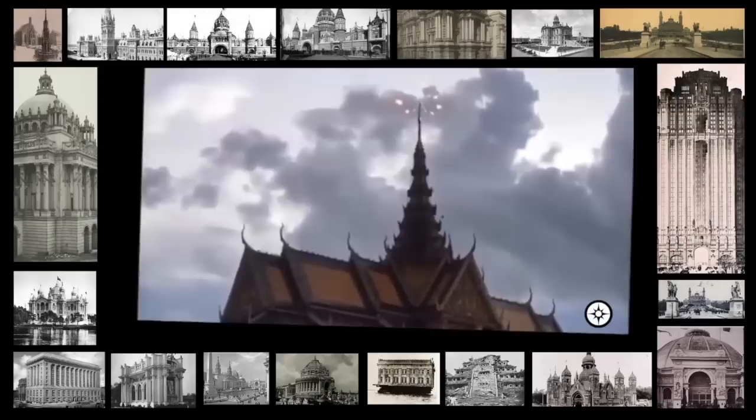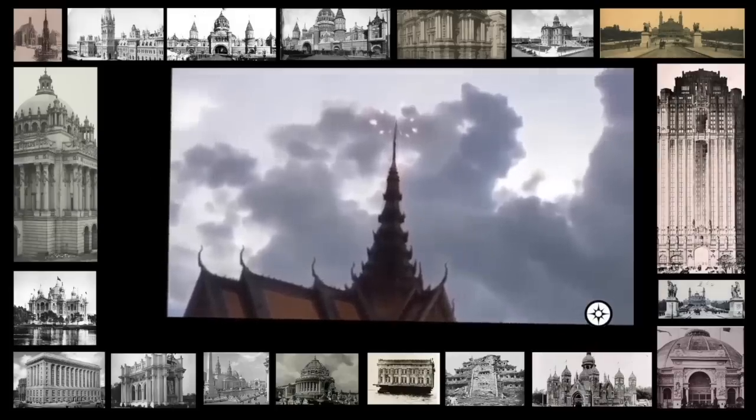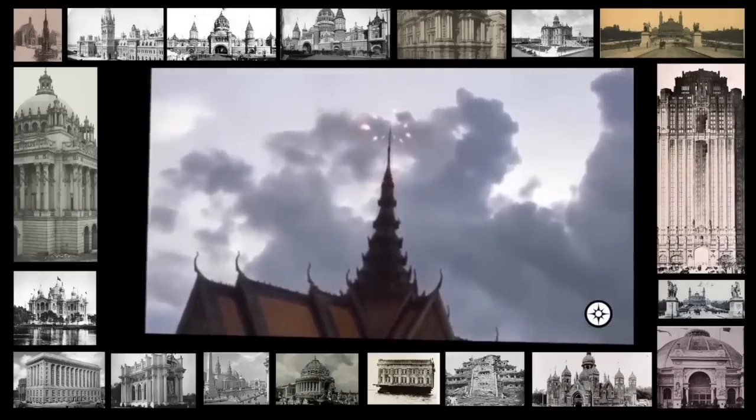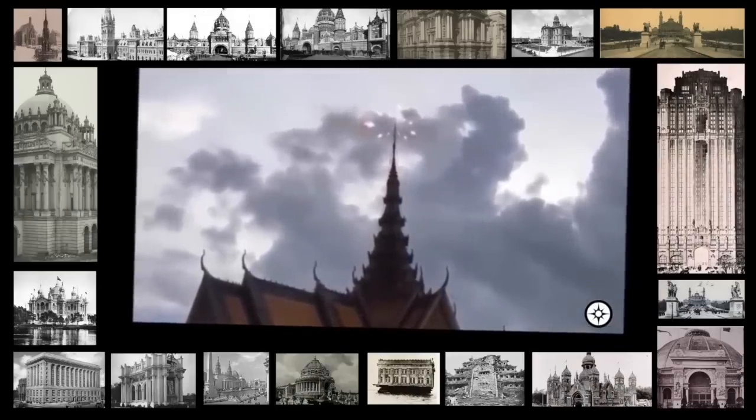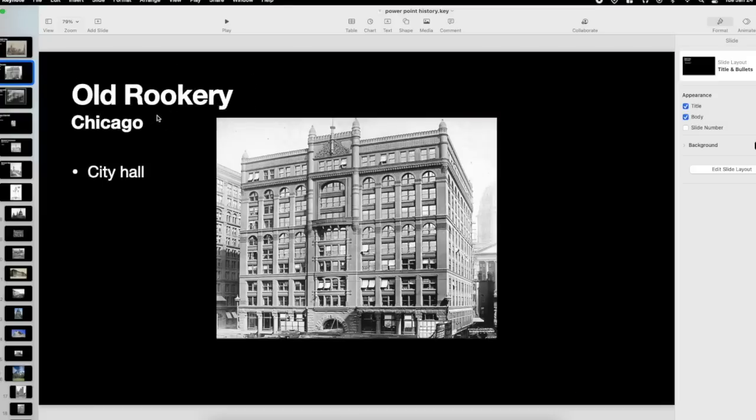In early America, there was the horse and buggy. So much was accomplished with the horse and buggy. This looks so normal. Everything makes so much sense. All this stone, and then a little wooden ramp, wooden wheels, wooden kegs, and all this stone and brick. Zillions of tons. This was called the Old Rook in Chicago.